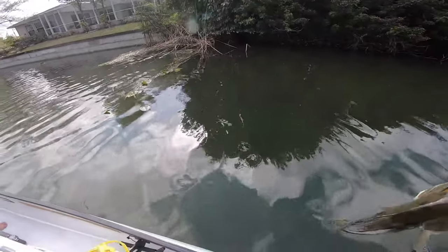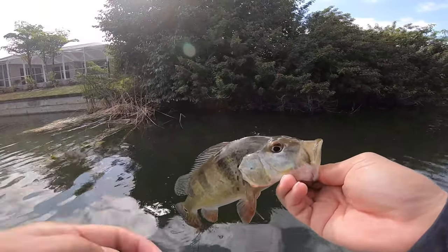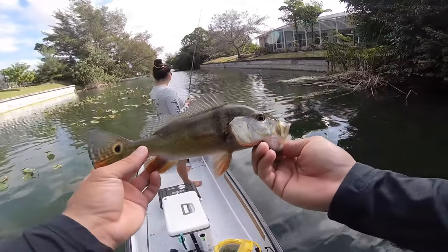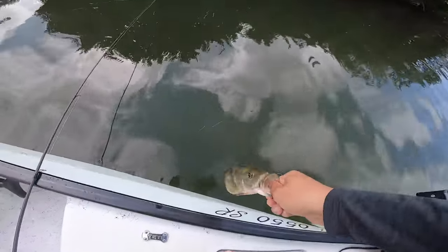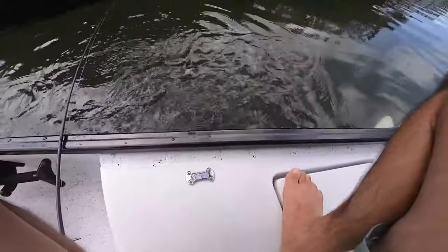There we go, guys. First peacock bass for me, right there. Little tiny one. I just got my first. There we go. Let's go. Nice.